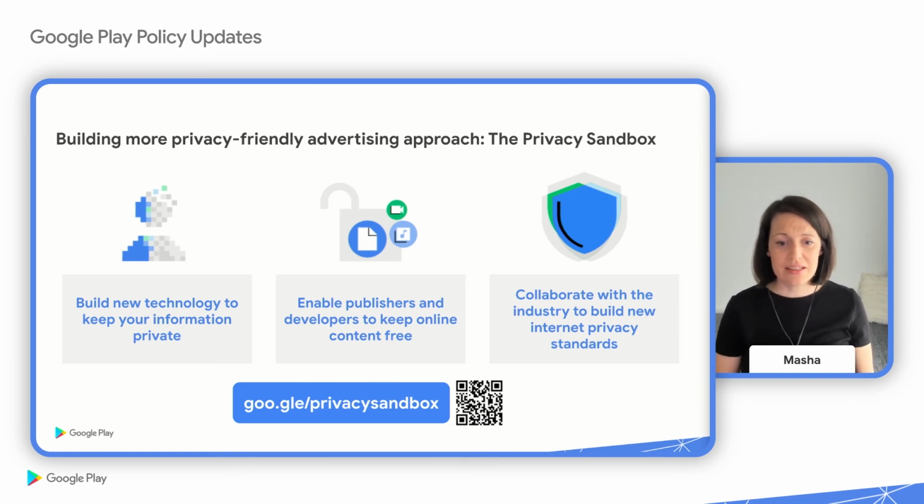And last but not least, collaborating with the industry to build new internet privacy standards. Google invites publishers, developers, advertisers, and beyond to get involved and contribute to the development of better privacy standards for the web and for Android.